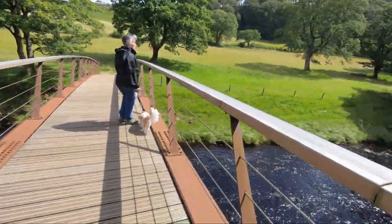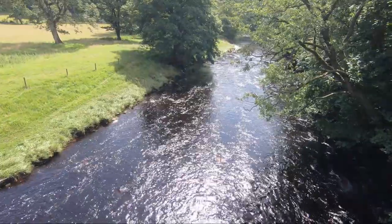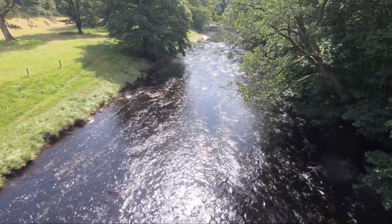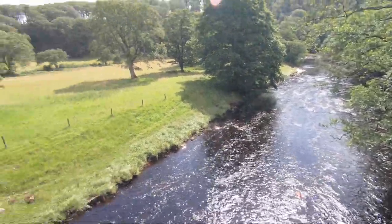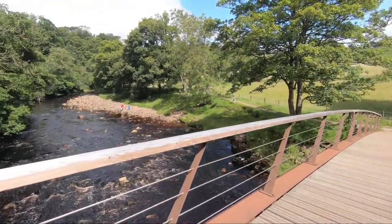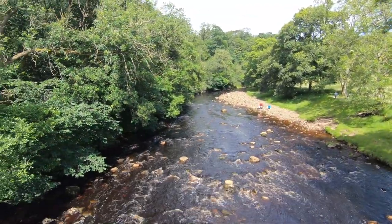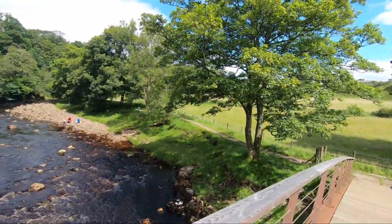So this is the River Irthing. And this is not the site of the original Roman bridge, because that's further over there. I think we must have gone past it without realising, because the river has moved west since Roman times. So the river was further over there.